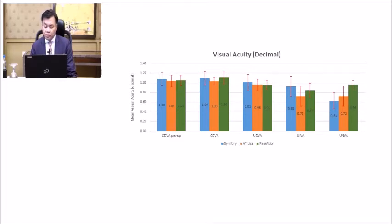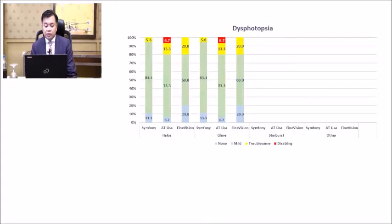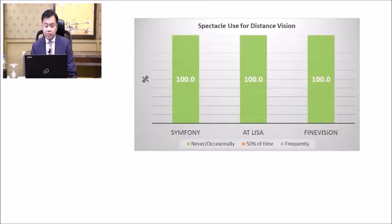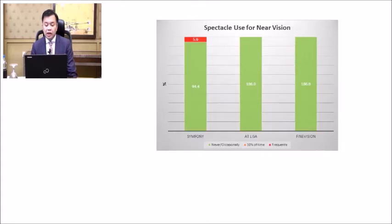What was more impressive was, of course, the fact that contrast sensitivity was maintained significantly with the Symphony compared to the other trifocals. And of course, the levels of dysphotopsia were much higher in trifocal lenses versus the Symphony, as you can see from this slide. Spectacle independence was very high for all three lenses at distance, and also for intermediate vision. Slightly lower for the Symphony, as you would expect, but still at a very high level.